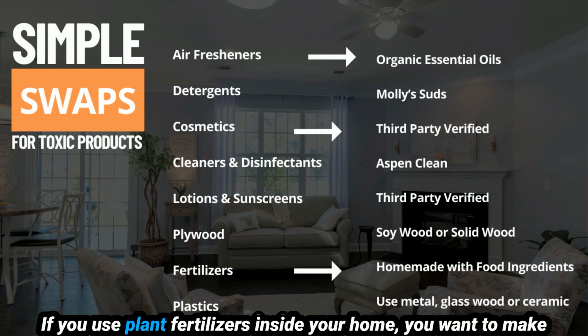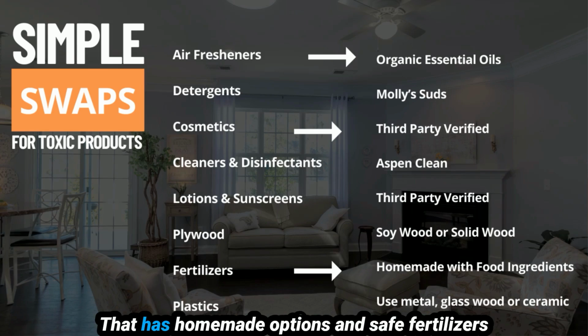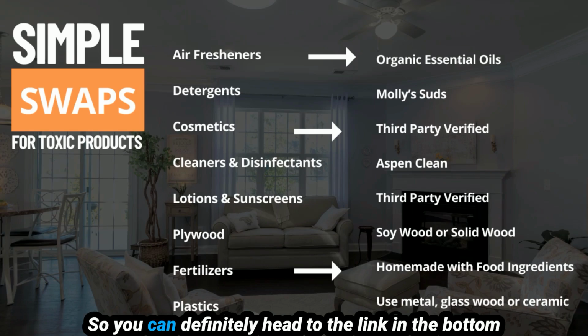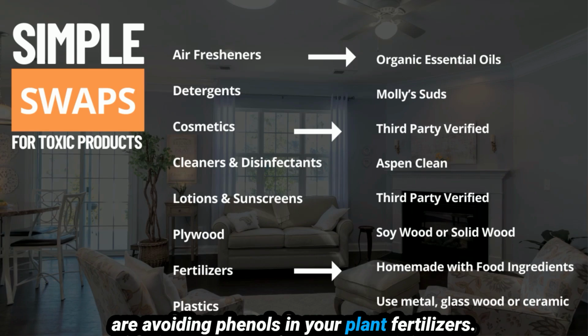If you use plant fertilizers inside your home, you want to make sure that you're using something that is safe and natural. I actually did a post that has homemade options and safe fertilizers that you can purchase for your plants. So you can definitely head to the link in the bottom of my video description to find that so that you are avoiding phenols in your plant fertilizers.